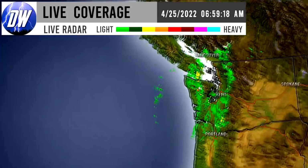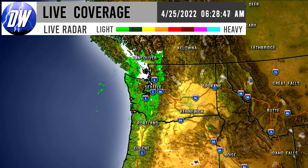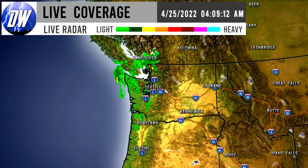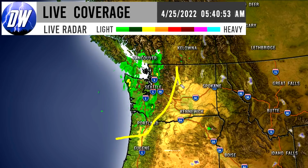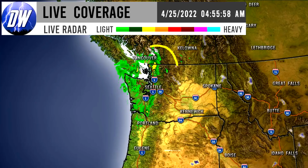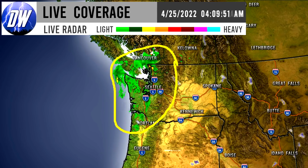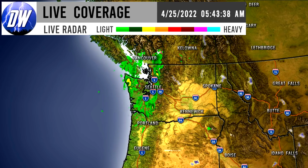Let's go ahead and zoom in here to the northwestern United States, and as you can see, we have quite a bit of rainfall taking place. It's heading from south to north here across the region, but there is quite a bit of this light to moderate rainfall ongoing for mostly Washington, but a little bit of northern Oregon as well.